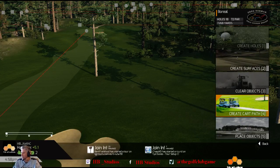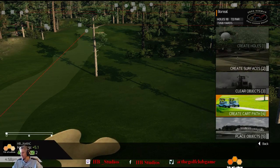I was starting to worry that my method for fairways and tees was going to cause lag. No, I don't think so. I seriously doubt that would.